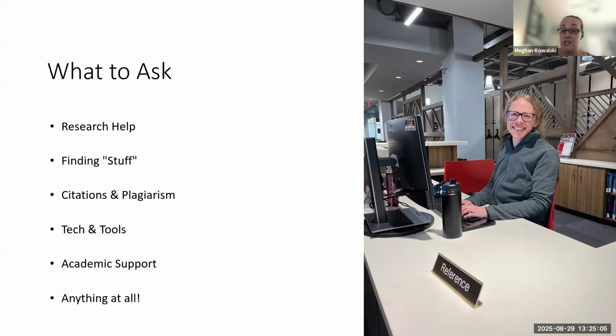We can also support citations and plagiarism education. So helping with citation styles and then discussing why citations matter and how to do it. And so we can also help you understand academic integrity and how to avoid plagiarism. It's not just part of the university's honor code, but it's how you prove that you've done the work on your own. We can also walk you through the tech and the tools. So how to use the library databases, how to use the printers, how to use the scanners, or any other tools you might find. We are also here for academic support.